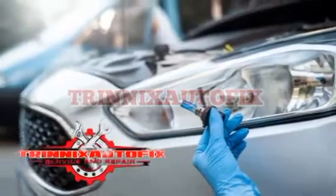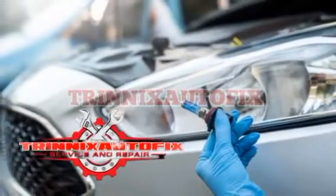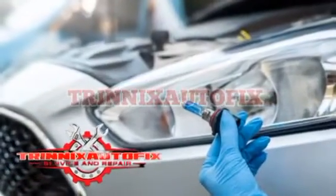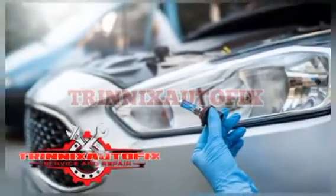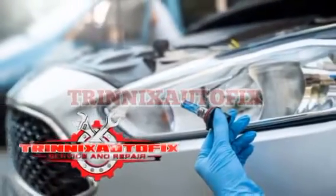How to fix both headlights not working. The only way to ensure that a proper repair occurs is to start with a complete diagnostic evaluation. By taking time to figure out what's wrong, you'll know what needs to be replaced or repaired. Here are a few possibilities.